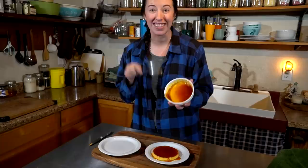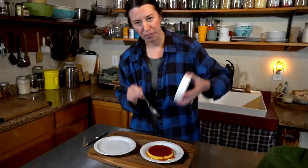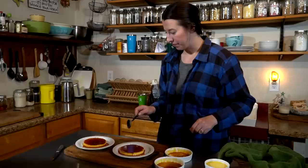So some of the caramel sauce is still stuck in there, but most of it came out and it was melted when the flan was cooking, and then somehow it stays melted. And then when you flip it over, it creates that nice sauce on top of the custard. I have a few more to flip and then we're going to get Eric in here and try these. Those were a little more challenging to get out than I thought.